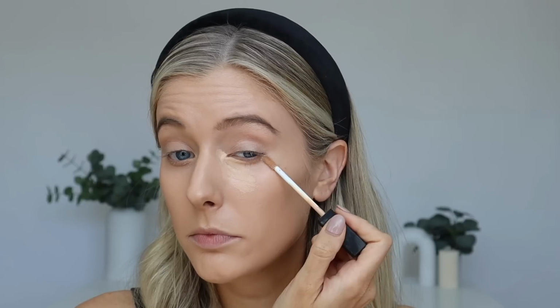So I kind of moved on from it, but I do have to say, having it back in my collection, I'm like, dang it, am I gonna start buying this again? Because it's absolutely beautiful. Yes, it is creamy like the name suggests, but in a very lightweight way. Super blendable.